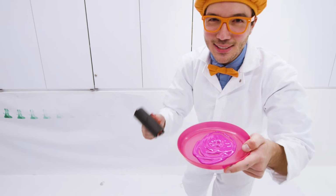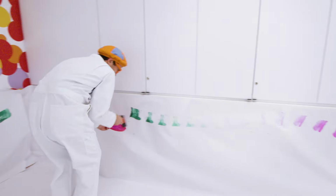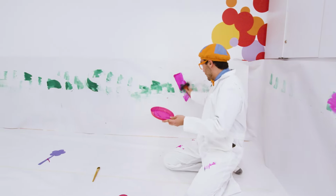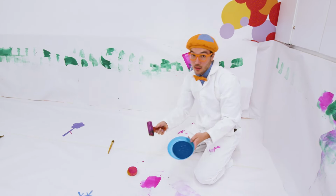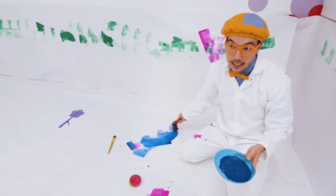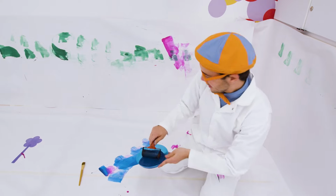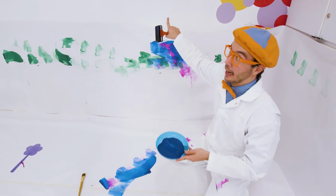Okay, now let's do it with some pink paint. Okay. Painting is so fun, especially when you can paint all over the place and get a little messy. But just make sure when you're painting, it's paper you're painting on and not the actual walls. Yeah, I like to paint on the paper, but not on the actual wall.